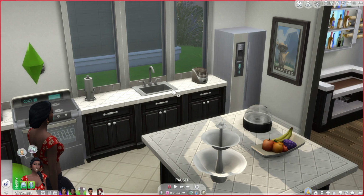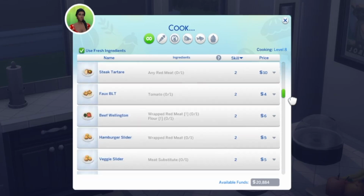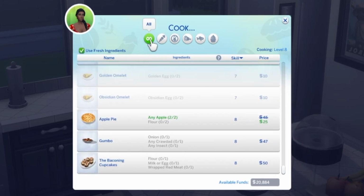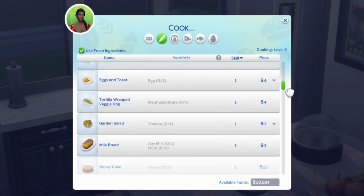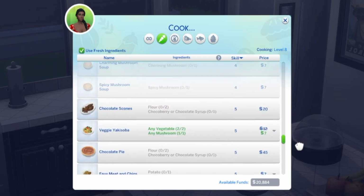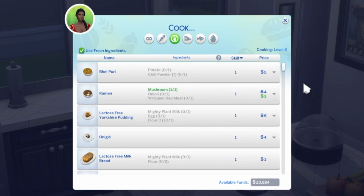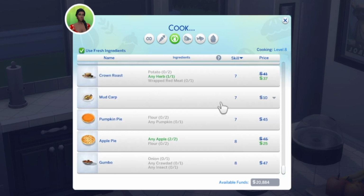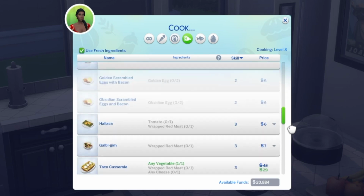The cooking menu has received a much needed overhaul. Unfortunately, they have still not fixed that lag from when you're trying to open the cooking menu, but now we have it organized so that you can view all the recipes or by various categories such as vegetarian, lactose-free, meat, seafood, and sweets. Now it will be much easier to find what you're looking for, especially if you are playing with Sims with the vegetarian trait from City Living or the lactose intolerant trait from Cottage Living.